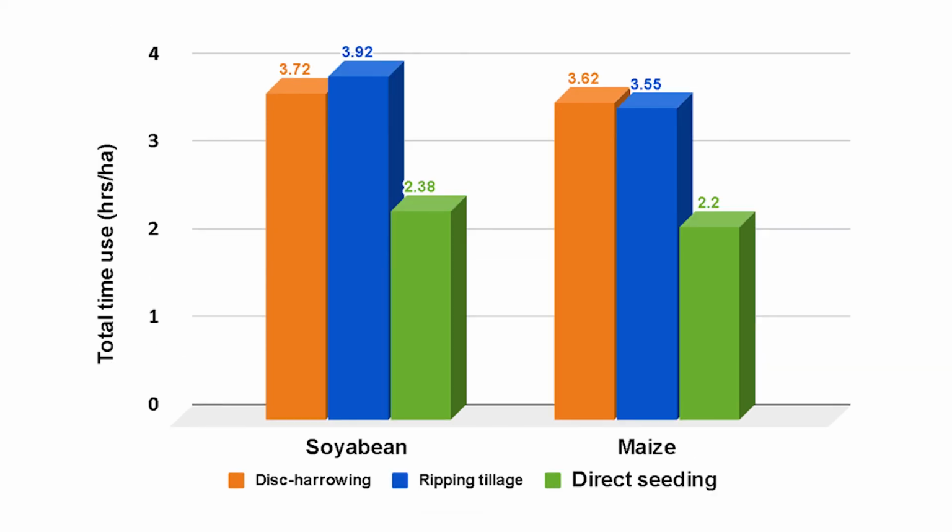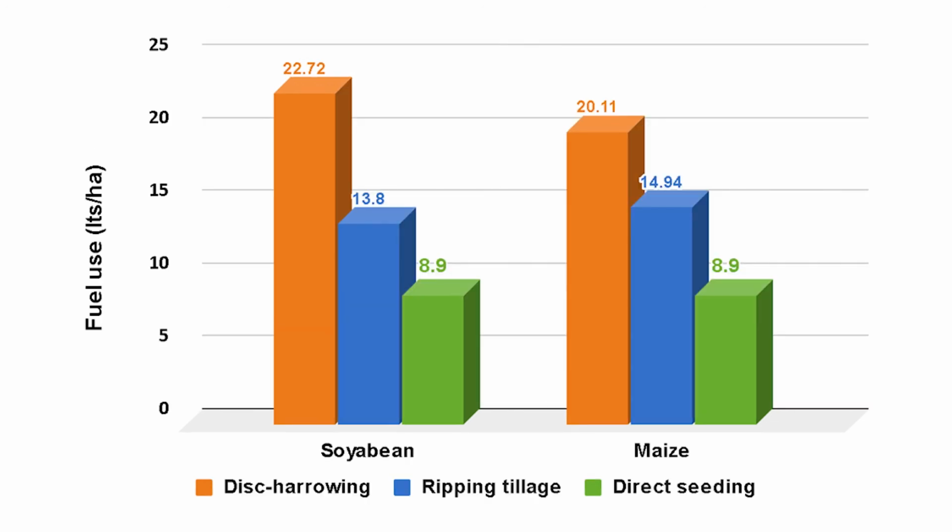Time is always a constraint factor in agricultural production. In this experiment, it is evident that direct seeding saves between 33 and 46% more time compared to disc harrowing and ripping tillage. The high time use in ripping tillage is due to the reduced tractor speed required to maintain uniform ripping depths. However, fuel usage per hectare was highest in disc harrowed plots, followed by ripping tillage plots and direct seeding plots.